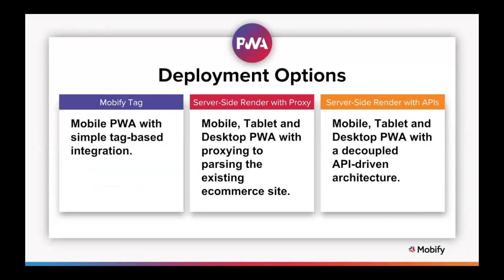That still exists. We still offer that. We don't plan on removing that anytime soon. So you should feel confident that you can still use your existing PWA deployment. What has changed, though, is we now offer two different deployment options with server-side rendering.